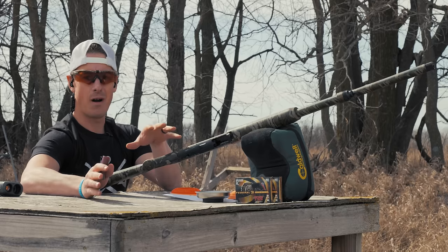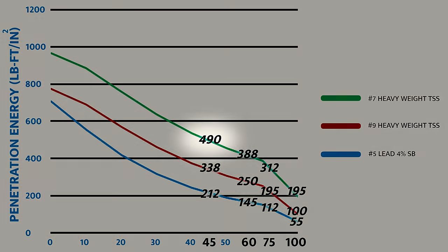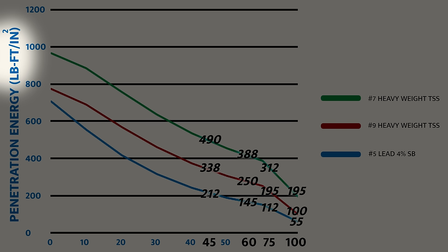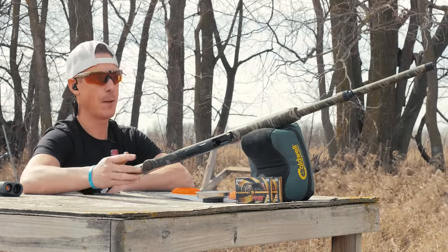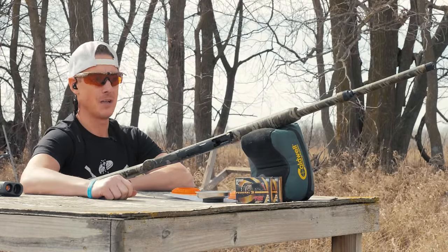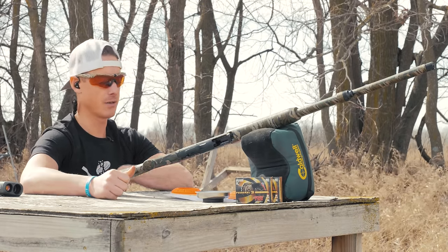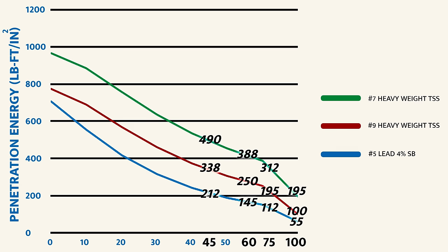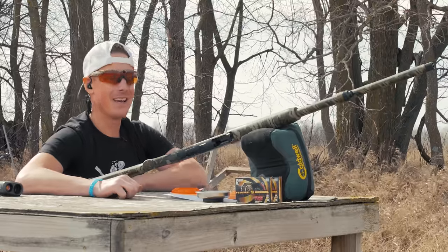Now at 45 yards, penetration energy on the number 7, we are looking at 490, and we're looking at pounds per foot over inches squared. I'm not exactly sure how that works, but this is penetration energy, not foot-pounds energy, but penetration. Because a smaller object that is carrying less foot-pounds of energy can actually have more penetration energy. So this is probably a little bit better to look at, but the number 7's 490, the number 9's 338, and the number 5 lead at 45 yards would be 212. With that said, let's shoot.